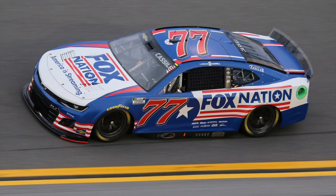Next, we have Landon Castle's Fox Nation paint scheme. This looks good. I like it. I like the design on this. Looks great. 7 out of 10.